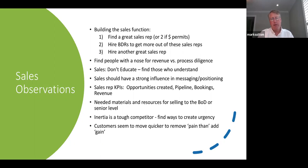From a KPI perspective, for sales reps, it's opportunities created. It's what does their pipeline look like? What is their monthly bookings or quarterly bookings? And then what's the revenue that they're generating? And there's all kinds of other things, like how many demos or how many calls or how many emails got sent out. But at the end of the day, those four KPIs, I think, are the ones to track.